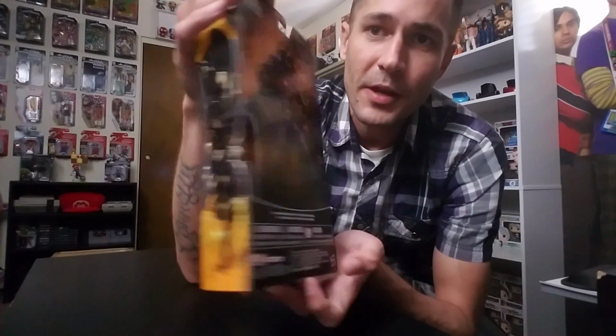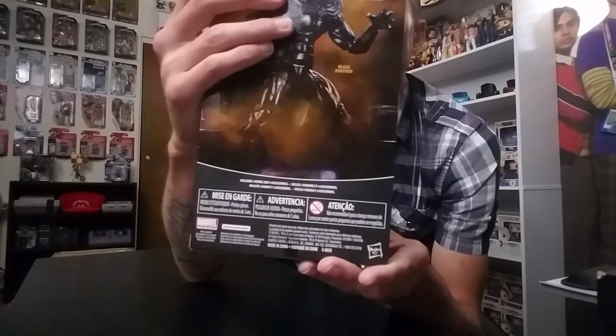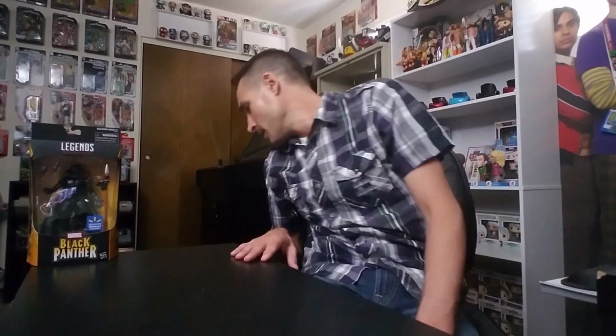Finally got him. Been looking for him at the stores, never saw him. Just saw him online for that one day, and luckily I just threw him on hold, picked him up, and it actually came in perfect packaging, like seriously mint box. So huge ups to Walmart on that one for me. And then what was it next? So that's all I got from Walmart.